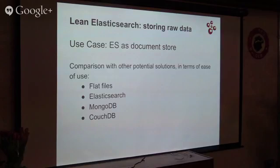So we've compared a few solutions. Our first iteration relied on flat files. We just dumped our crawled web pages onto flat files. And as we are crawling millions and millions of domains and many more in terms of pages, we have that many pages on a drive or on a file system, which is very slow. So just writing the pages to Elasticsearch gives us the benefit of not having to worry about that many files.